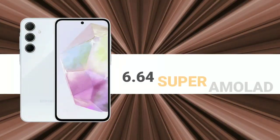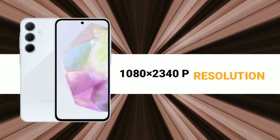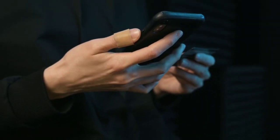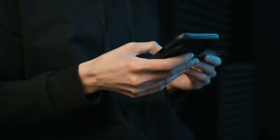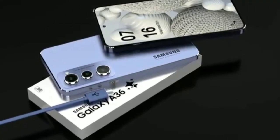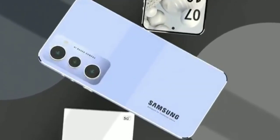The 6.64-inch Super AMOLED screen is a treat for your eyes. With a resolution of 1080 by 2340 and a 120 Hz refresh rate, every image and video looks smooth and vibrant. Whether you're scrolling through social media, playing games, or watching videos, the display will impress you every time. And with Gorilla Glass Victus protection, your screen is as tough as it is beautiful.